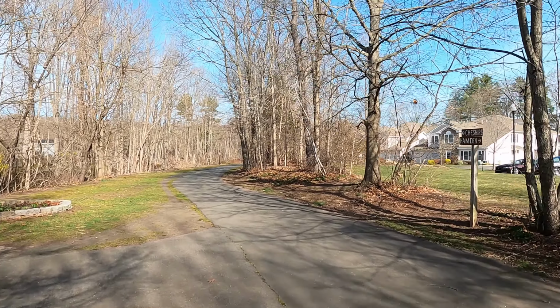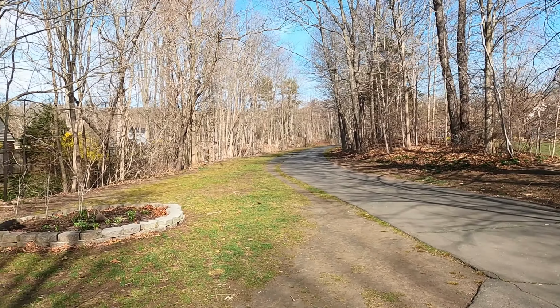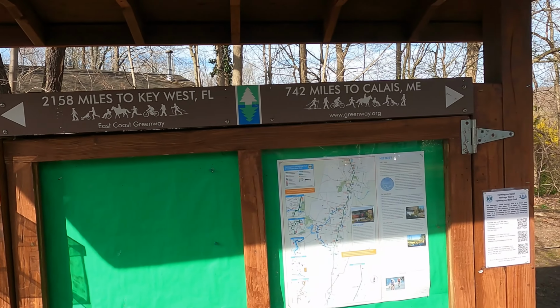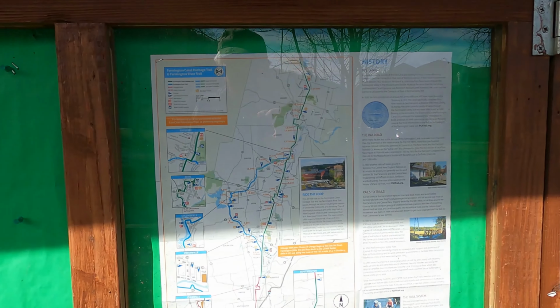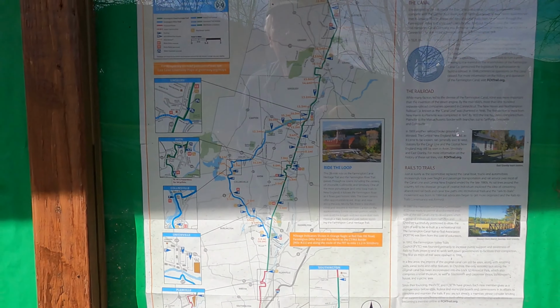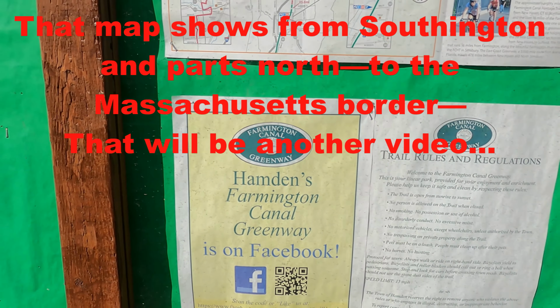And right here we have a little information at this point that talks about the trail. We're 2,158 miles to Key West, 742 miles to Calais, Maine. And you have a trail map. Oh, that's further north, that map. We're in Hamden right now.